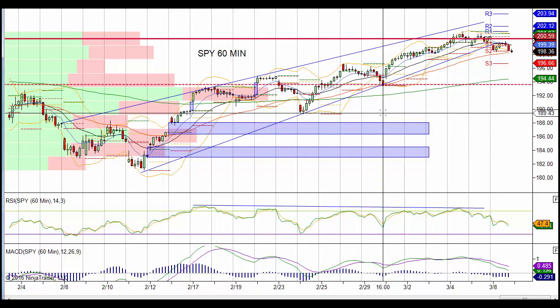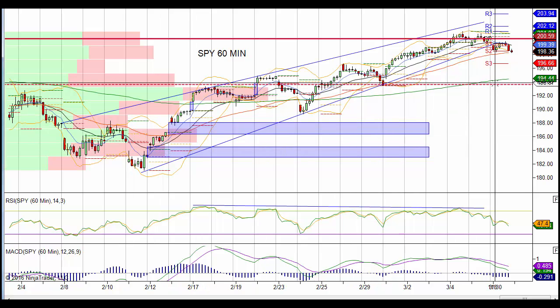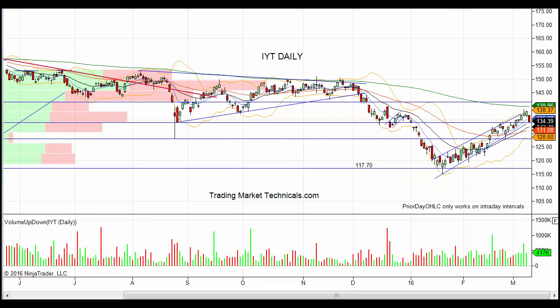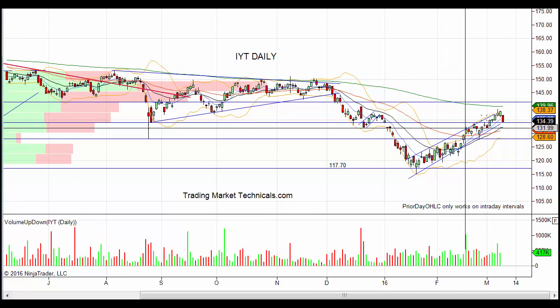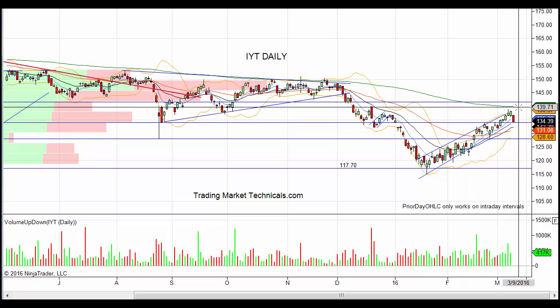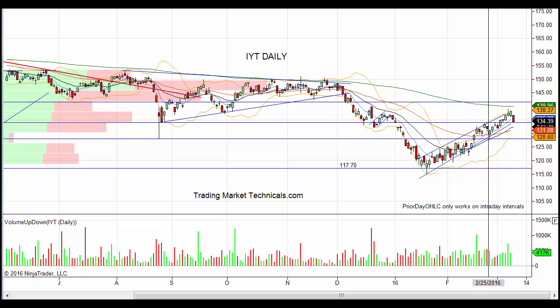These will be the suspected targets, aside from this 200 period and of course this horizontal trend line area of support. Okay, so keep an eye on that. We have the transports here, did very well, but again, to me that's an oversold bounce. I think the transports are going to start reverting back down again, and when that happens, this is our leader.